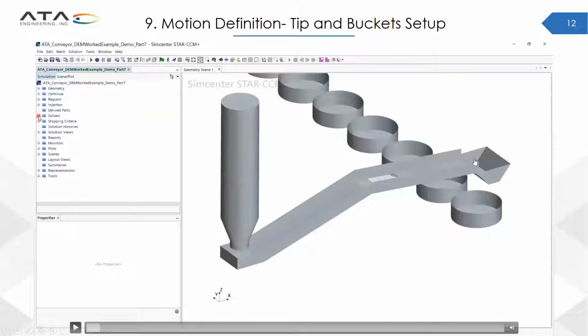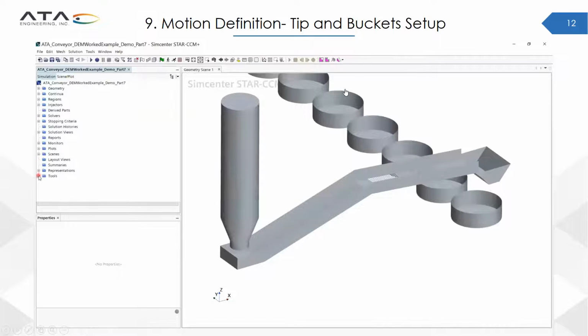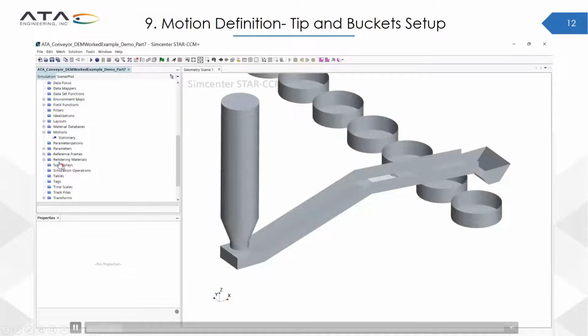So we're going to define the motion in 3 stages. Firstly, the tip and the bucket, those parts are actually going to move. For the conveyor, we'll then set up that the walls have an inferred velocity, but the parts don't actually move. So that's a different type of motion. So we'll start with the tips and the buckets, and this is just under tools motion.